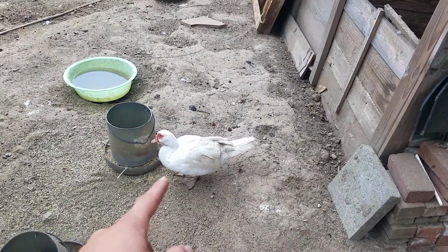And we also have a rabbit in here. Right now we took him out since there's a heat wave. So we put him inside the house.